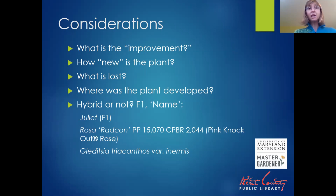So this is actually a honey locust. This is the botanical name for a honey locust. And this is the variety inermis, which means it doesn't have any thorns. Yay. So that is a bit of how you can tell that a plant has changed. Some of these plants will occur naturally. You know, they have been found like that and then given a name. Some of them, like the Juliet, the F1, those have actually been bred.